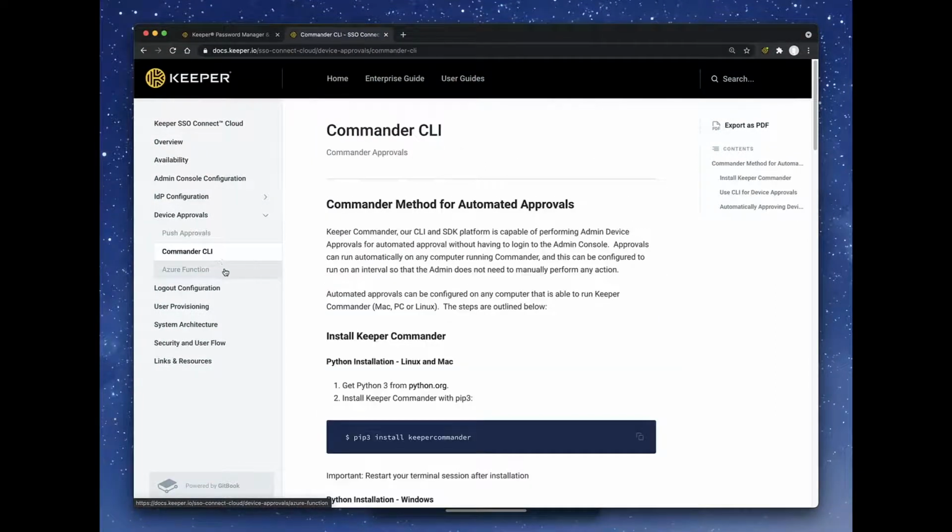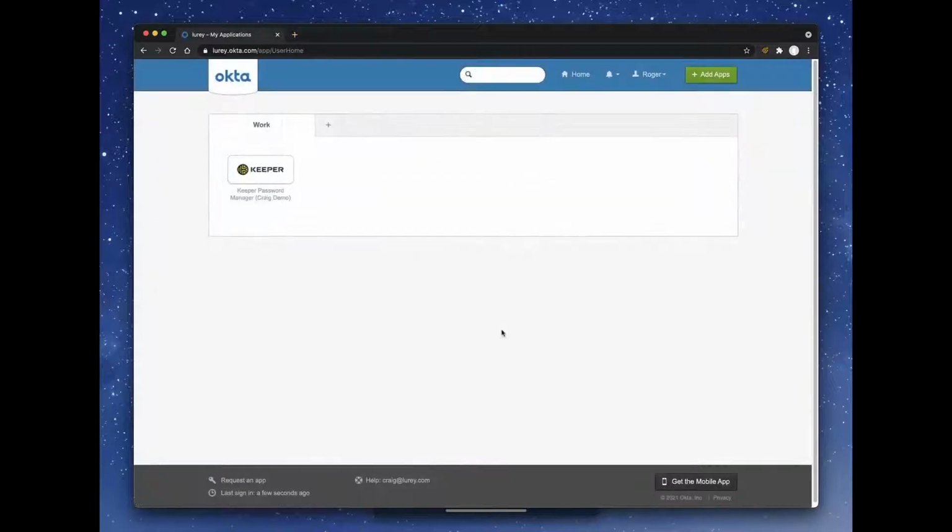You can also log into Keeper using the icon from your SSO dashboard. For example, in Okta, I simply click the Keeper icon.